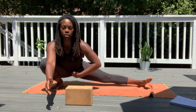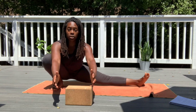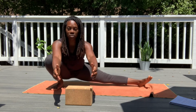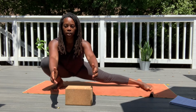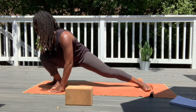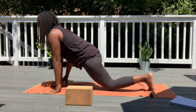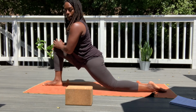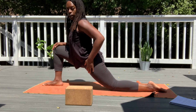Yes, I need to engage my core and my pelvic floor muscles as well, and it could be on the exhale as you lift up. So then you're in that position. And then I walk my hands and bring myself all the way into this position, coming into a hip flexor stretch.